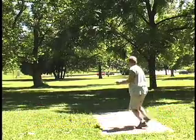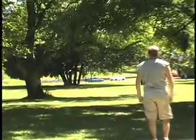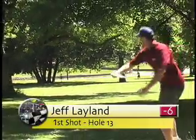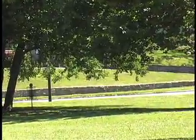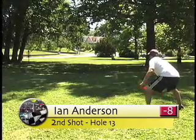Third up is Walker. He's not thrilled with that. It's falling off early, and he's going to have to contend with those trees on his second shot. And finally, Wellin. Looks like he's got perhaps a rock. It's hyzering in nicely. A little bit of a skip, and he'll have a putt for birdie as well.